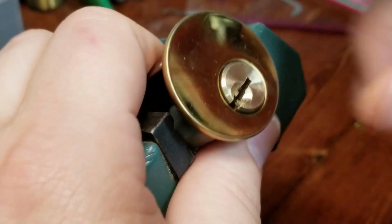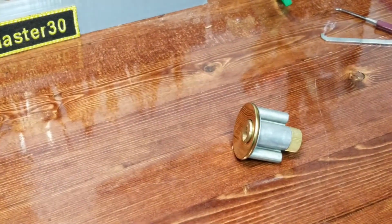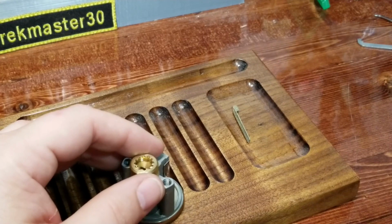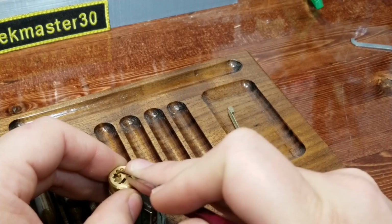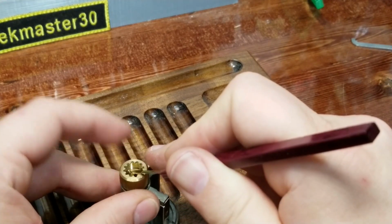Nice little sharp clicks. The sharp clicks are really fun, in my opinion. They kind of let you know that you've done something. And they're a little less frustrating once you know that you've done something. So let's go ahead and take this back off here.